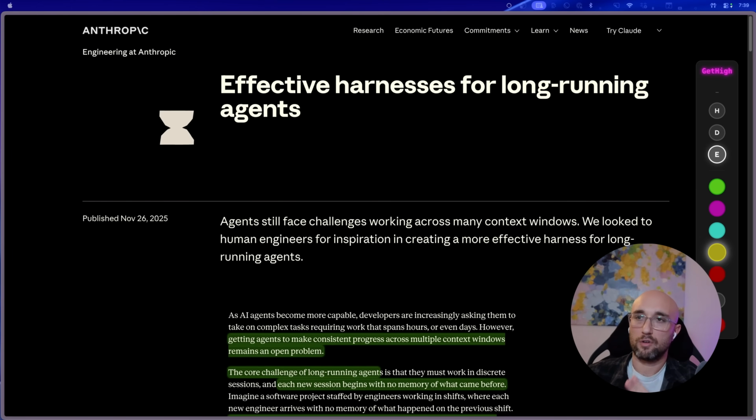I made a video like last week, I called it Stop Vibe Coding, and the whole point of it was there are certain processes and disciplines that if you master, you will get much better output for building things with AI. And what they share in this article is how they went about implementing this in the Claude Agent SDK.